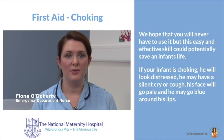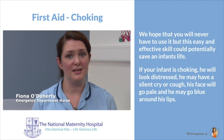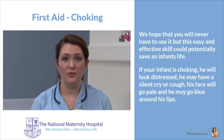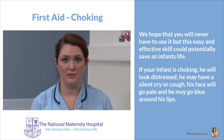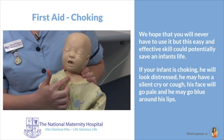We sincerely hope that you will never be faced with this scenario, but this skill is an easy and effective tool that may potentially save an infant's life. If your child is choking, he may appear distressed. He may have a silent cough or cry. His face will be pale and his lips may be blue.